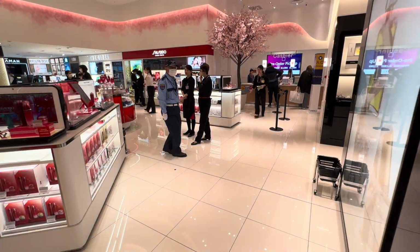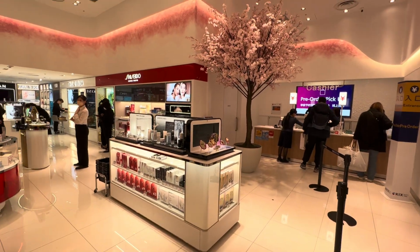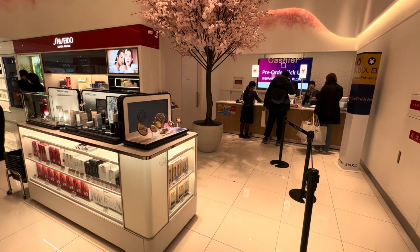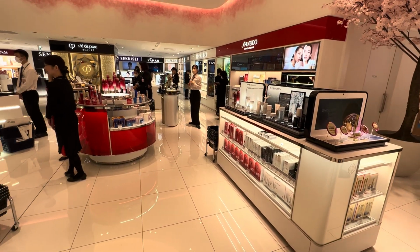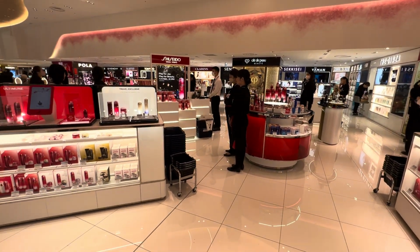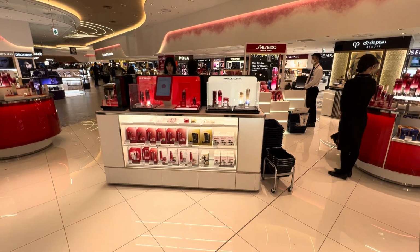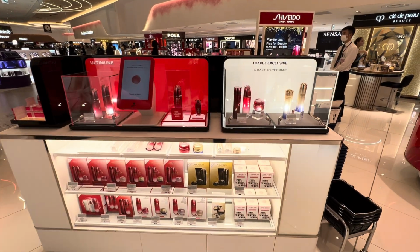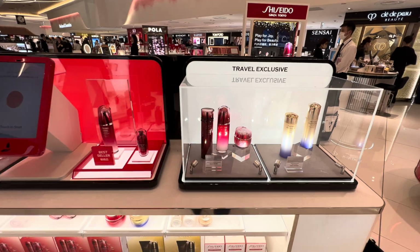Let's show you one of these features. That's the Sakura Cherry Blossom. Beautiful, isn't it? Pre-order pickup going on over there to my right. And of course, you'll recognize this brand. Virtually synonymous with Japan. You'll see lots of travel exclusives throughout the store.